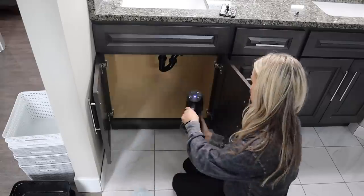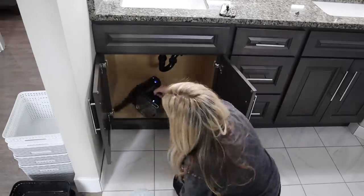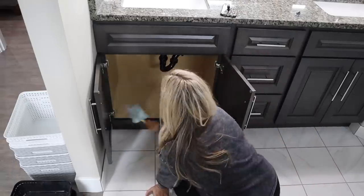I'm gonna use a couple of the bigger baskets to put some cleaning supplies in that we use in the bathroom quite often, and then I'm also gonna be organizing some of his stuff in one of those little trays from Target.